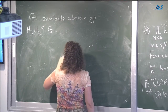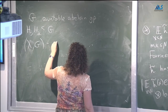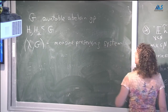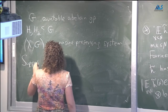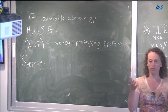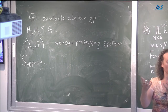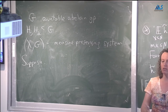And I have a G system. So I have X, G is a measure preserving system. And suppose I have the following situation. I don't know, maybe my entire group G acts ergodically. I don't really care at the moment. But suppose I have some information regarding the H1 action, and some information regarding the H2 action. Can I use that the two groups commute? Can I get some information about the H1 plus H2 action?